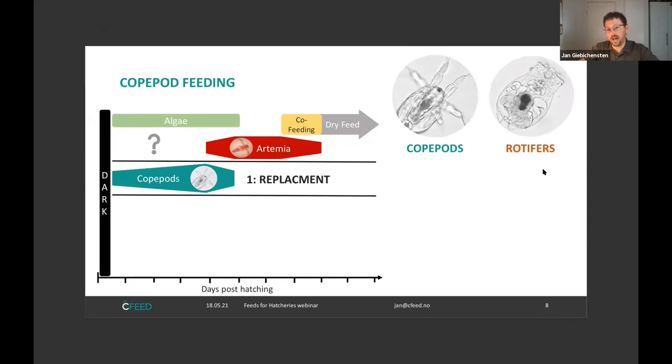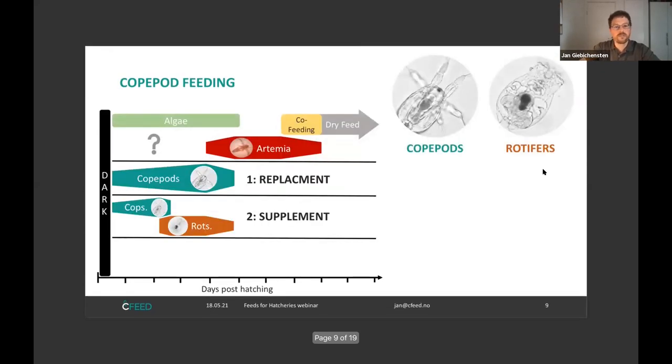By doing that, you are also getting completely rid of your rotifer cultures. So you have an easy solution, just taking a bottle out of the fridge and hatching the copepod eggs, and quite reducing your work effort. A different feeding opportunity is a supplementary feed of copepods, meaning feeding copepods for a short period of time. That can be at the very beginning of your larval feeding, or in periods where you have problems, for example, swim bladder inflation or high mortalities.